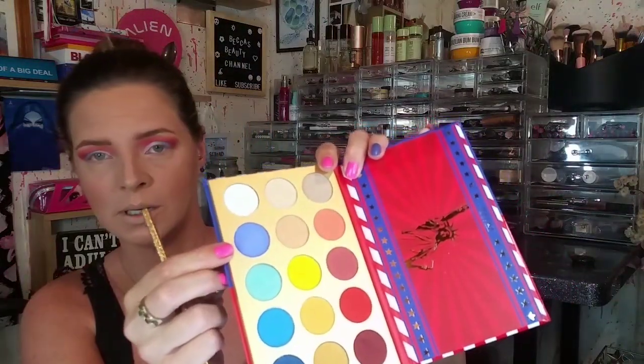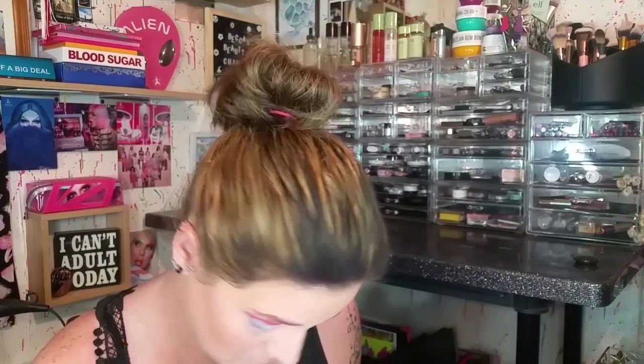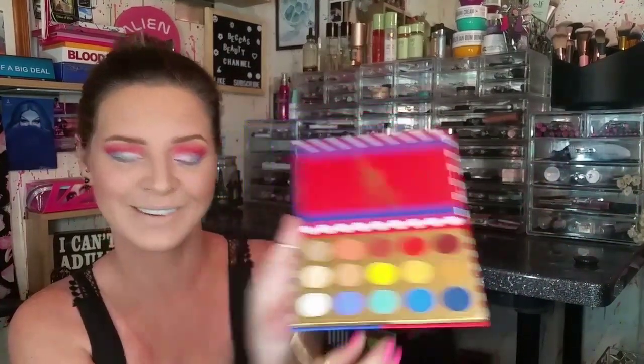And for the lower lash line, I'm going to take this purplish blue color and run that all along the lower lash line. I'm also going to take some of this cobalt blue and run it with it.